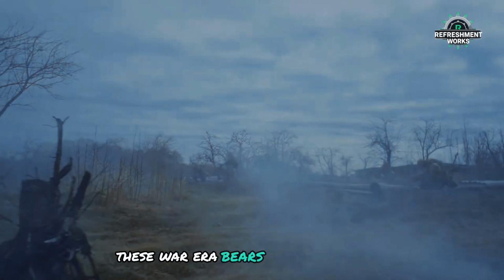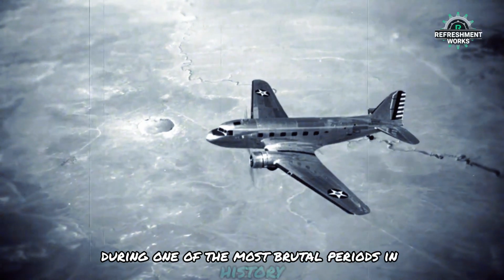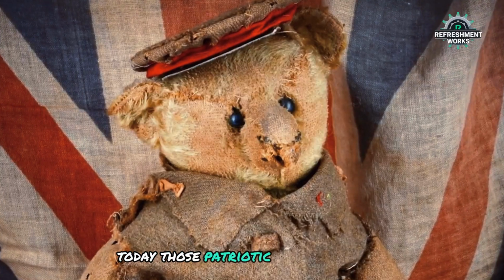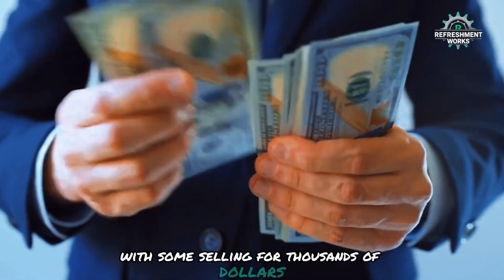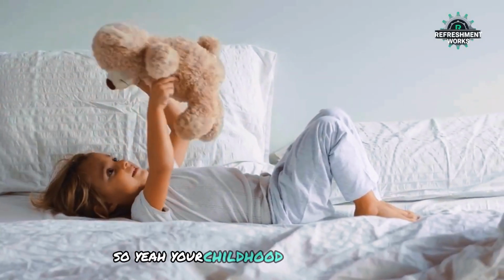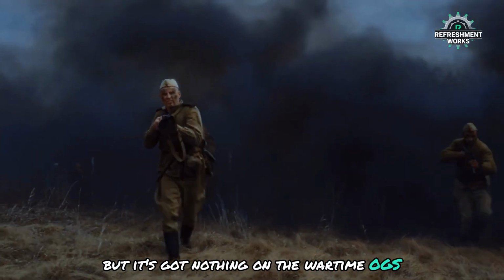These warrior bears were emotional lifelines during one of the most brutal periods in history. Today, those patriotic bears are rare collector's items, with some selling for thousands of dollars. So yeah, your childhood bear might be cute, but it's got nothing on the wartime OGs.